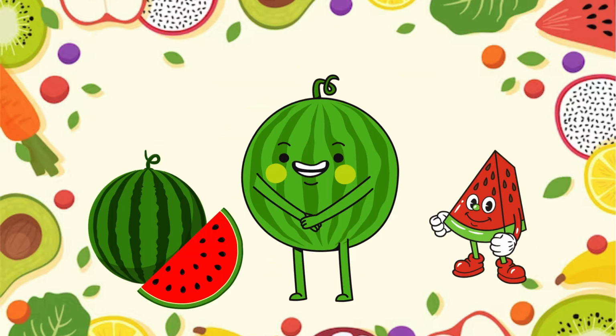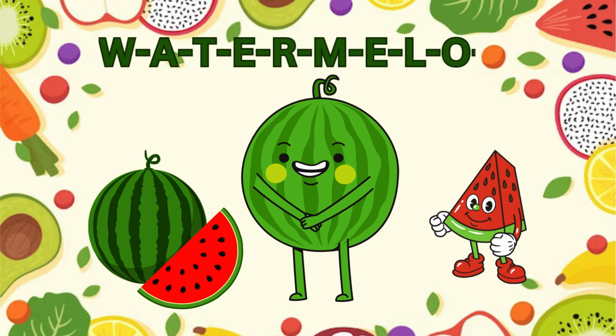Last but not least, it's the king of summer fruits, the watermelon. Let's spell it out. W-A-T-E-R-M-E-L-O-N spells watermelon. Hello, everyone. I'm a watermelon, cool and refreshing.